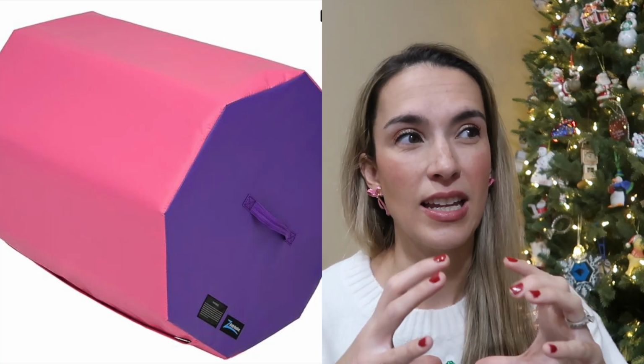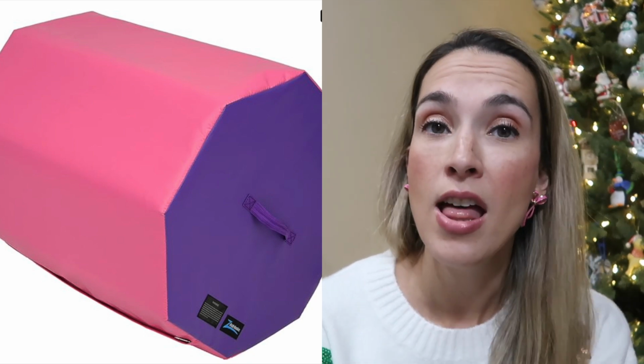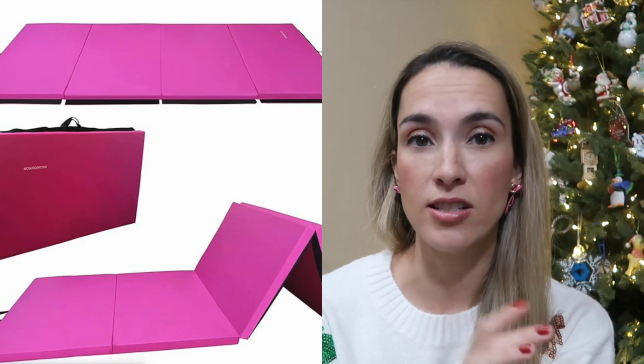Another thing too is the hexagon rolling kind of mat. It's not really a mat, it's just a big device where you can practice doing forward rolls, backward rolls, back handsprings, that kind of stuff. That is a great gift as well. Or like a play mat for them to practice their gymnastics on. Both my kids take gymnastics, so they love to practice doing their rolls, handstands, that kind of stuff.